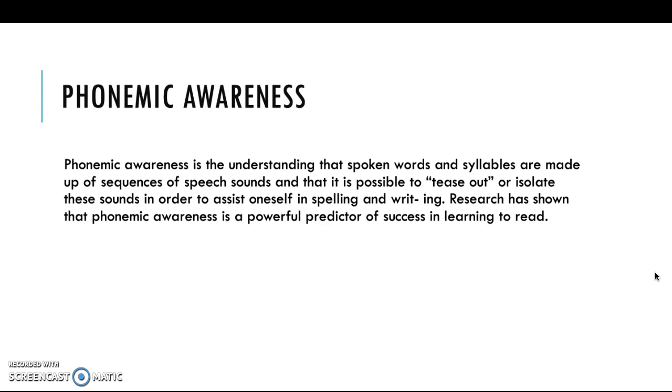Phonemic awareness. Phonemic awareness is understanding that spoken words and syllables are made up of sequences of speech sounds, and that it is possible to tease out or isolate these sounds in order to assist oneself in spelling and writing. Research has shown that phonemic awareness is a powerful predictor of success in learning to read.